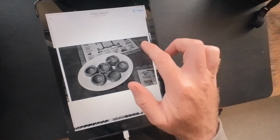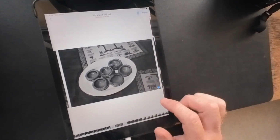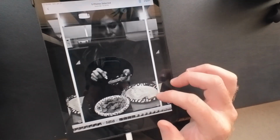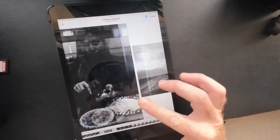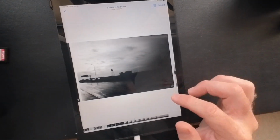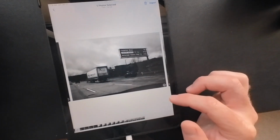And I was trying to frame them in between all of these. The rabbit, or the, what is that, the zodiac thing. And this was this morning when we were eating breakfast. And on the drive home, I saw this water tower. It was real foggy on the drive home. So I was trying to capture that.